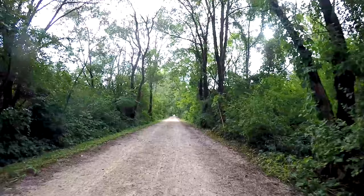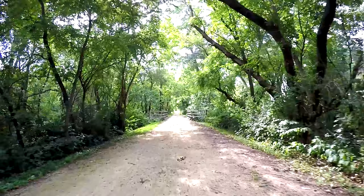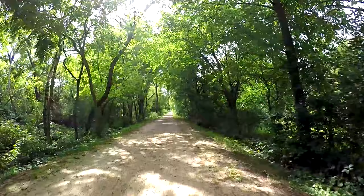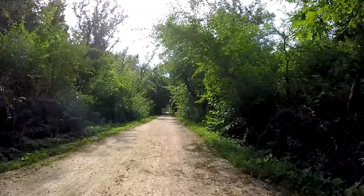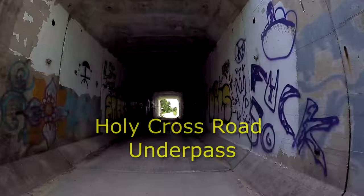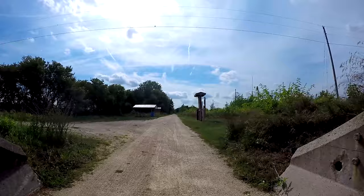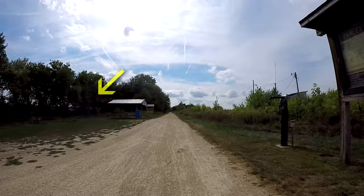As we ascend out of the river valleys, the landscape now opens up with intervals of trees and fields. Today, we pass under Holy Cross Road in what was once a grade level crossing. Just beyond this crossing, about 100 feet west of Holy Cross Road, to the south of the trackway, stood the Chicago Great Western's Farley Station.